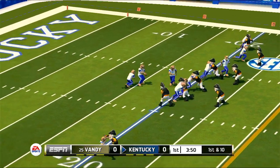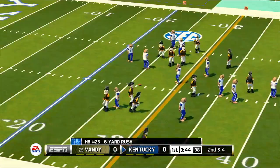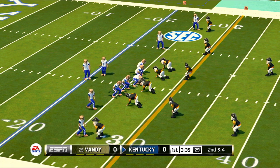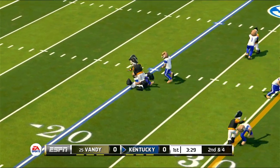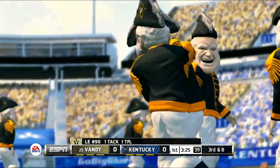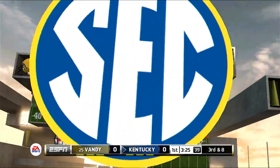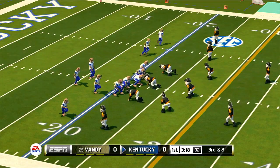They spread the field in the gun with five wide receivers. Nice run, and he's brought down. The tailback picks up six there on the misdirection. And they'll bring him down behind the line. That is a loss of 4 yards. Third down. What was that? Third down, 8 yards to go. Ball on the 22. Three down.